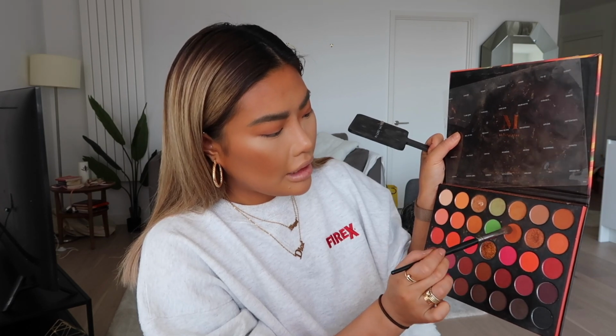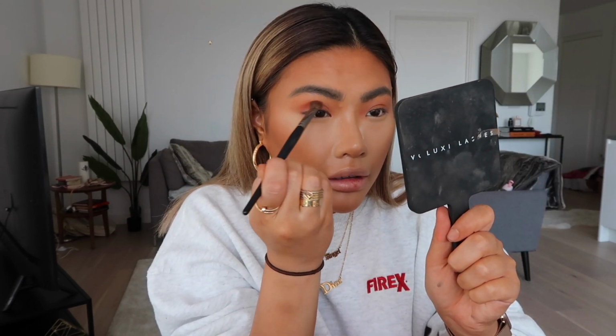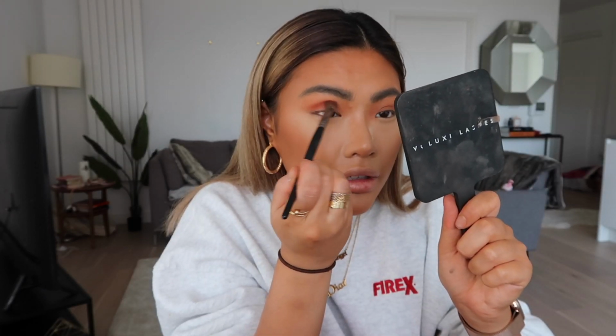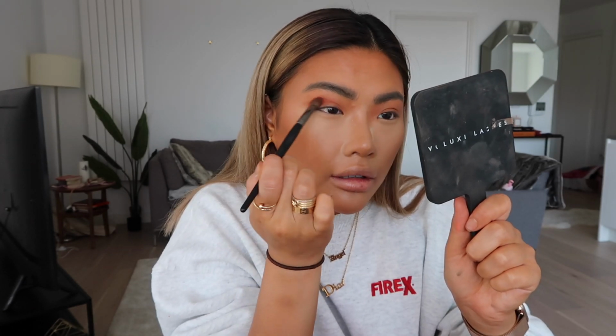When I want a deeper shade here, I go to the colour below and it's called Major Hottie. I was using this one, now I'm going to use this one. I also love that one sometimes, depending on the weather. I just go in the crease here a little bit deeper. Oh, I love that colour. And then I just blend it from this corner again upwards and outwards.